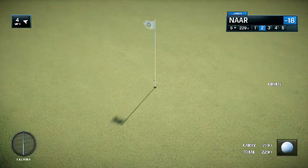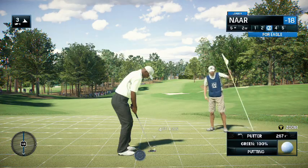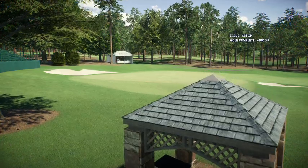Couldn't have done much better than that. An eagle is very possible. Just a couple of feet. Just an amazing display. The records continue to fall.